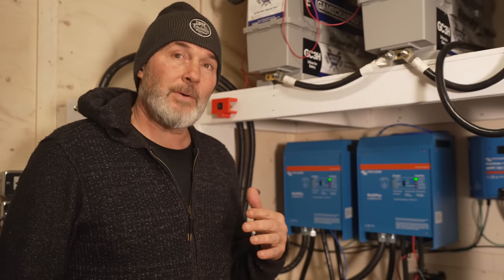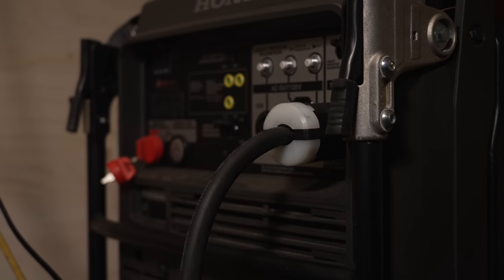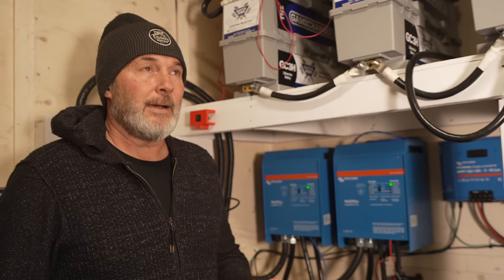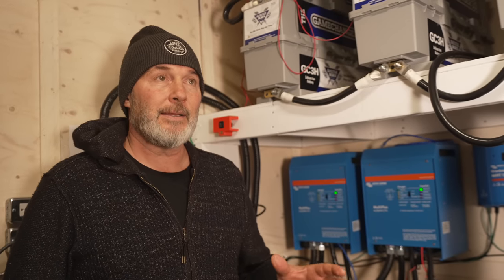Every once in a while, we have to run the generator to charge up the batteries. We're all set up for solar, except we don't have the panels yet. And that's something we're planning on bringing in. We don't know how much sun we're going to be able to get. We're going to have to really work on it here. We've got such a heavily treed island.